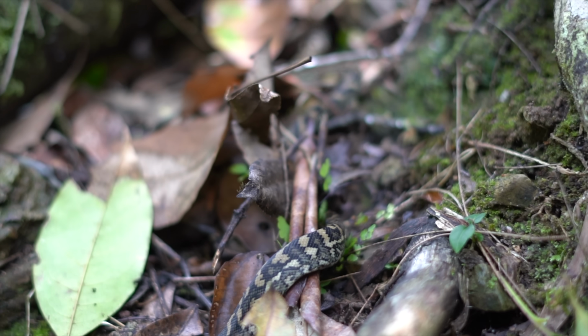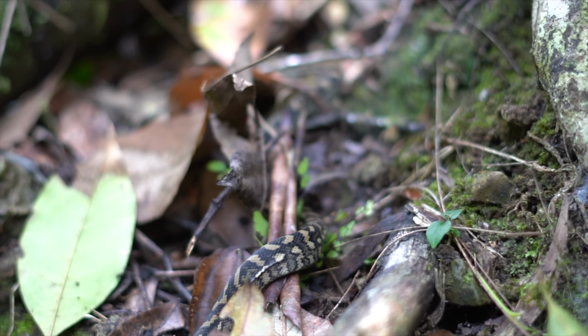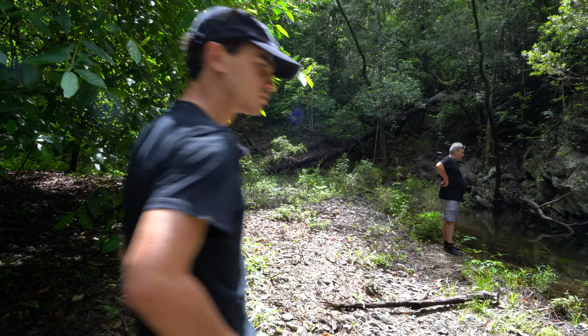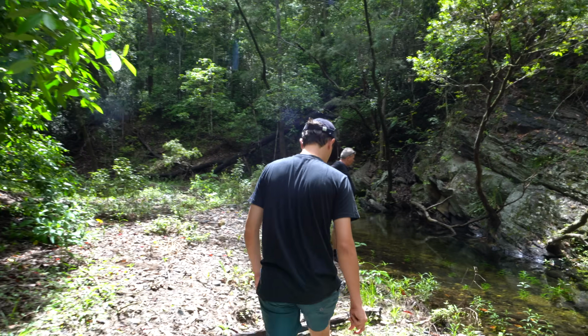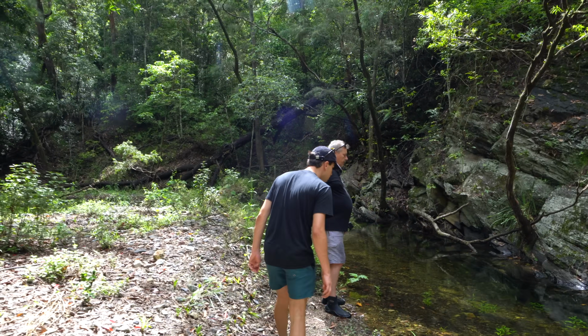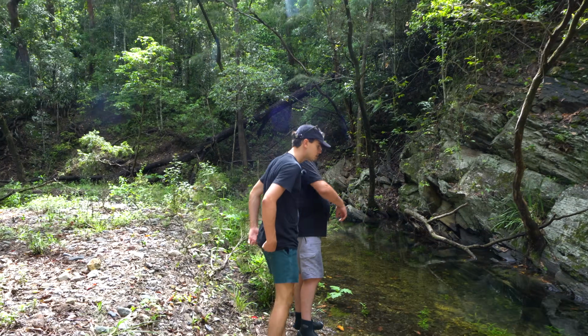We also spotted some newly born baby carpet snakes. The breeding season is in full swing. There's fish down there. Really? Seen a couple little fish, yeah. What do you see? I don't know, they're only little. They might be baby purple spots, cruising around in those rocks.